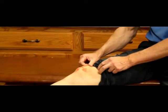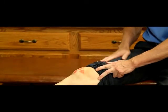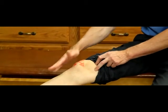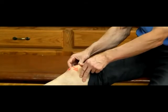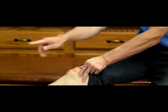So the first thing you want to do is make sure the leg is very relaxed. The quadricep, if it's not relaxed, you can't move that kneecap at all. So you're going to let it support it on something. And now, as you can see, I'm using my 2 thumbs and I'm pushing down like this. I'm pushing the kneecap down.